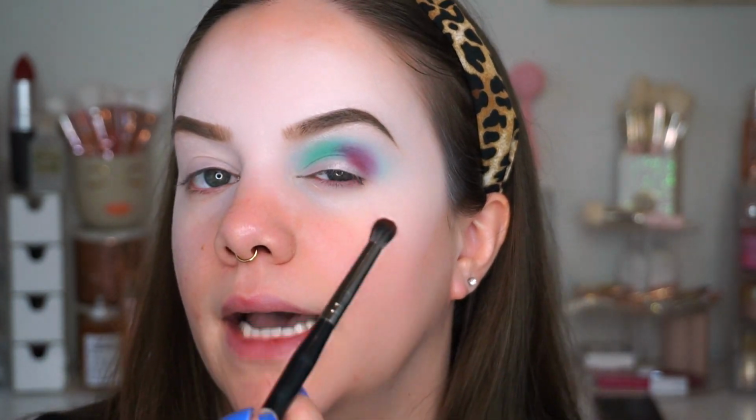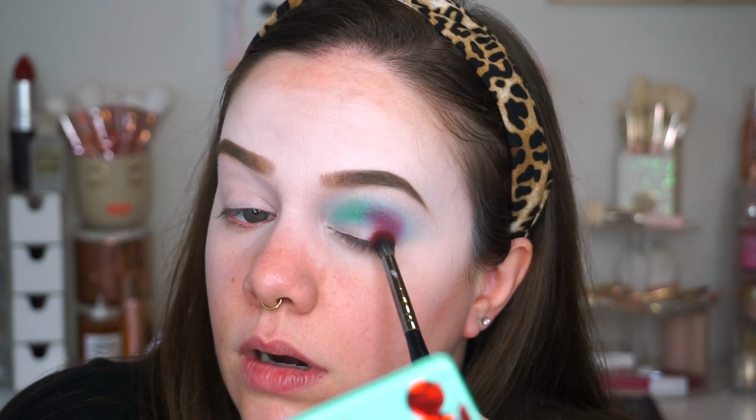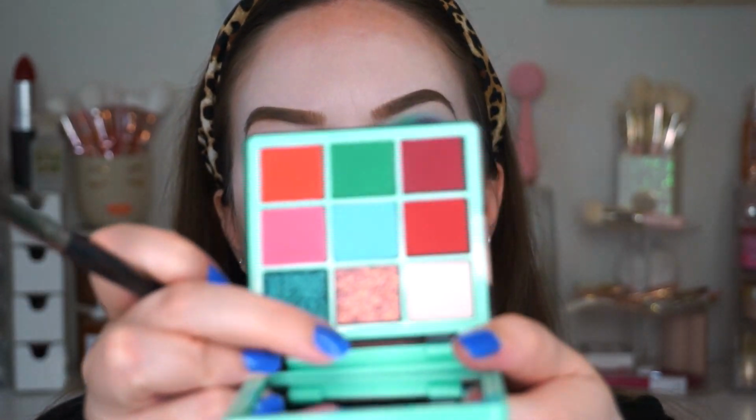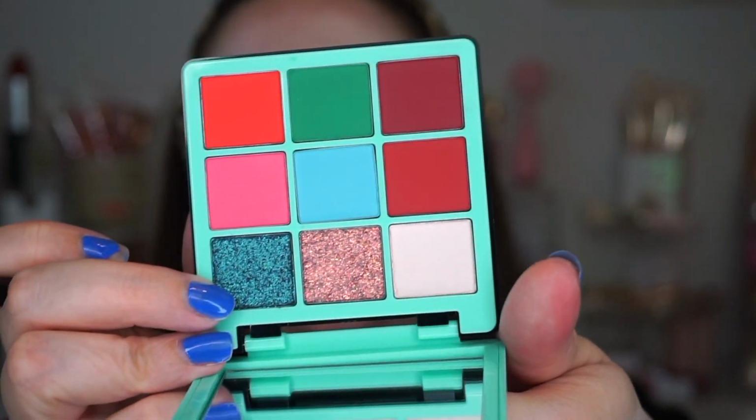And I just kind of packed. I got a little too excited and started blending, and I'm like, wait, hold up. I'm going to add a little more and go ahead and pack it right at that outer corner. There's still so many colors, but this glitter in the top row in the middle is calling my name. That's just A2, but it's like magical. I can't wait to use that.